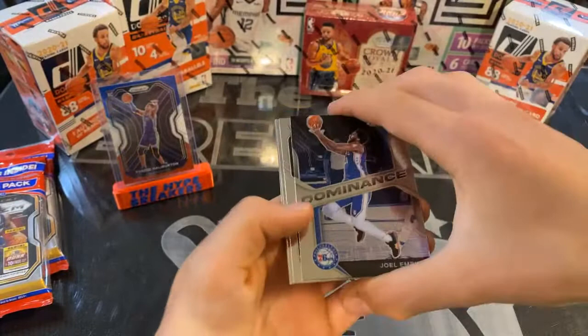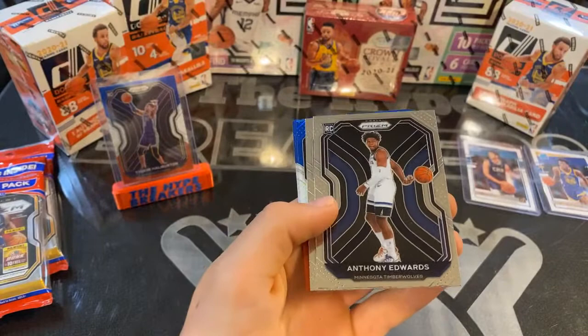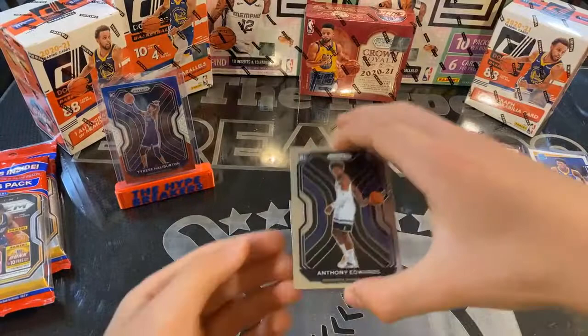by Joel Embiid for the 76ers, and a rookie card, Jalen Smith for the Phoenix Suns. Back-to-back rookies, this time Anthony Edwards for the Minnesota Timberwolves. Nice one there. Get out the One Touch for that one. Anthony Edwards, base rookie for Minnesota, going to Alex J. Congrats, Alex J.